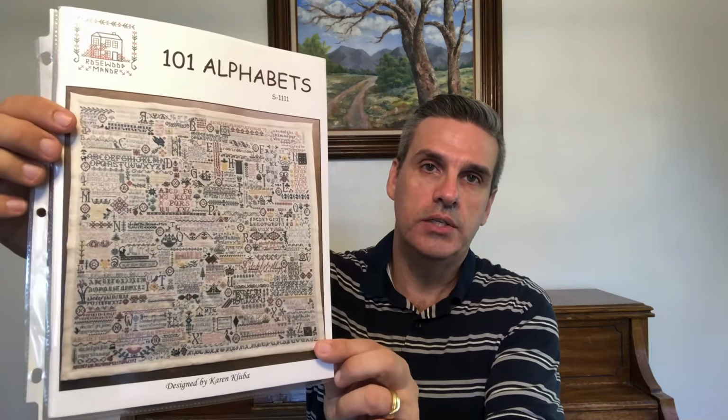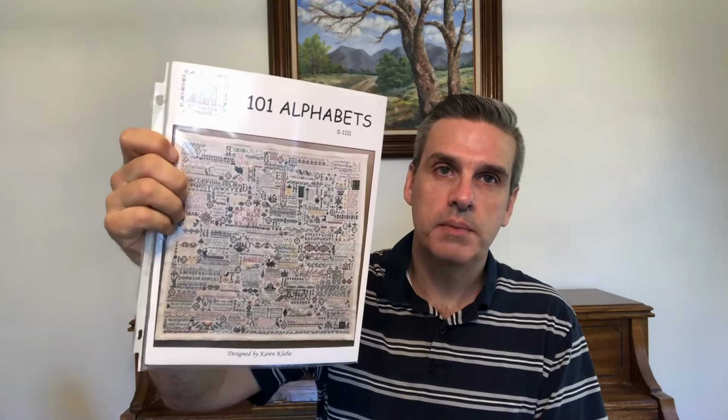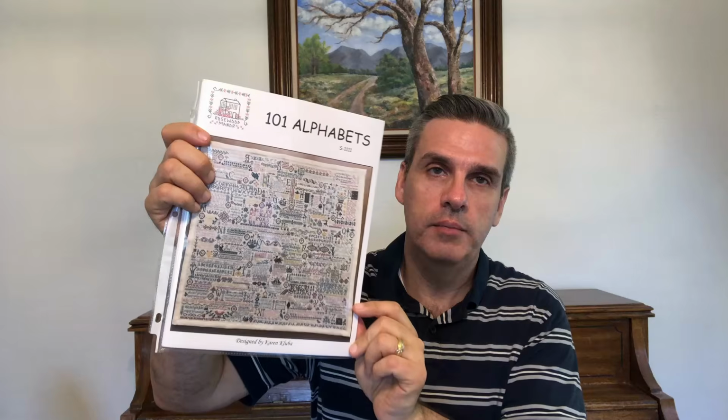Madeline Evans said, with regards to 101 Alphabets, which is this design that I showed I'd started last week, she wondered if it'd be okay to just choose some of the motifs and some of the alphabets and make a smaller sampler. And I think that would be a great idea if you're not up to stitching all of this. Maybe you could make your own sampler with some of the alphabets.